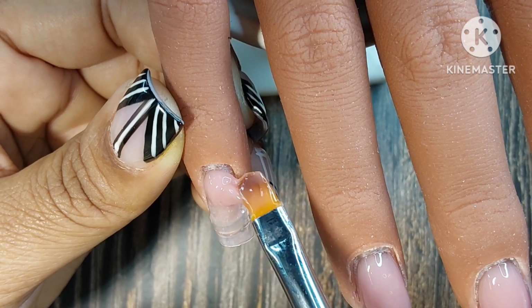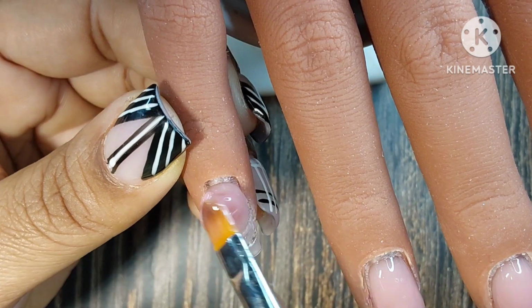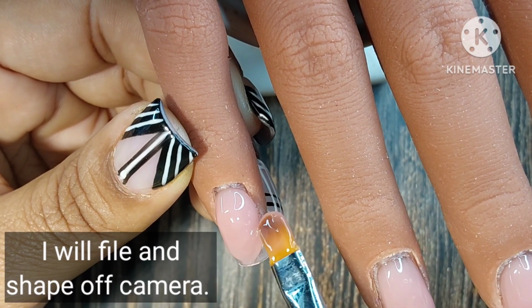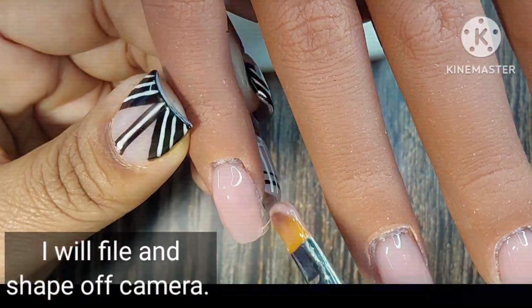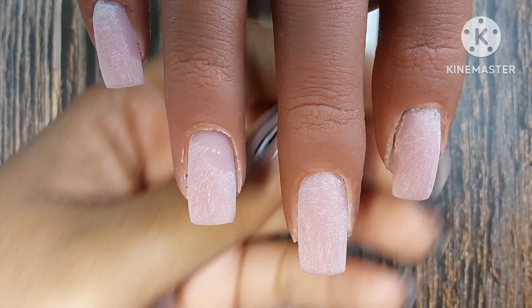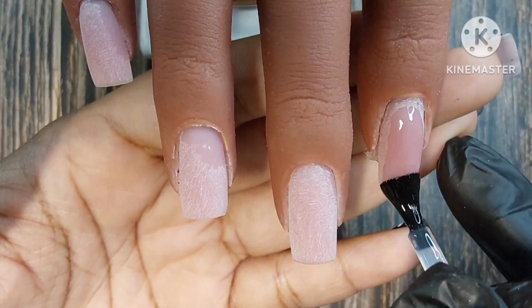I was rushing. I had a birthday party I was going to, and I'm honestly all about taking my time. When I take my time, I do the best. But this time I didn't have the time to take. So yeah, I just rushed the design and rushed the shaping, and I really didn't like them. But I'll fix all of that later in future videos.